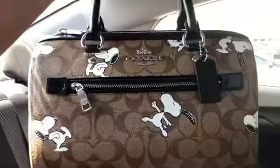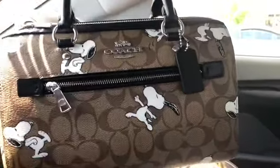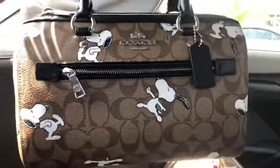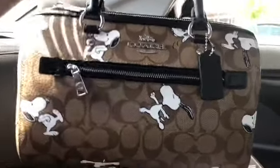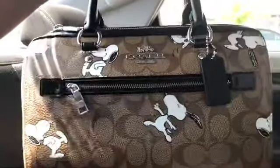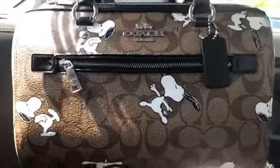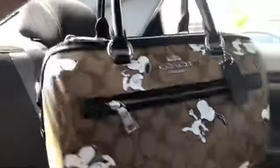All right, y'all, so this is my mom's bag. She wanted the Snoopy one. I love Snoopy. Snoopy is so cute. I grew up watching Snoopy and the holiday special episodes and everything like that. So I really love Snoopy. This bag is absolutely adorable. He's just dancing and having a good time.